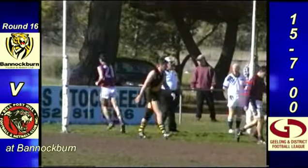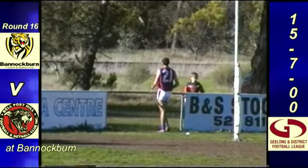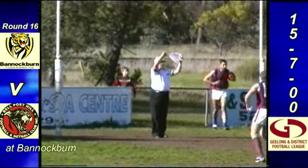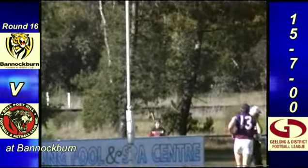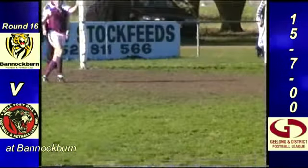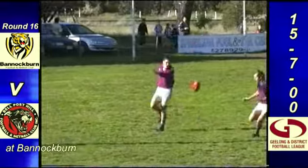Well, Tyquin, well, he's probably kicking slightly into the breeze by the look of that. It went very high and didn't get a lot of distance. It's offline, so behind on the board to Bannockburn on the Victory Trophy scoreboard. 2 minutes into the first quarter, and they are a point, and Belfast still yet to score.